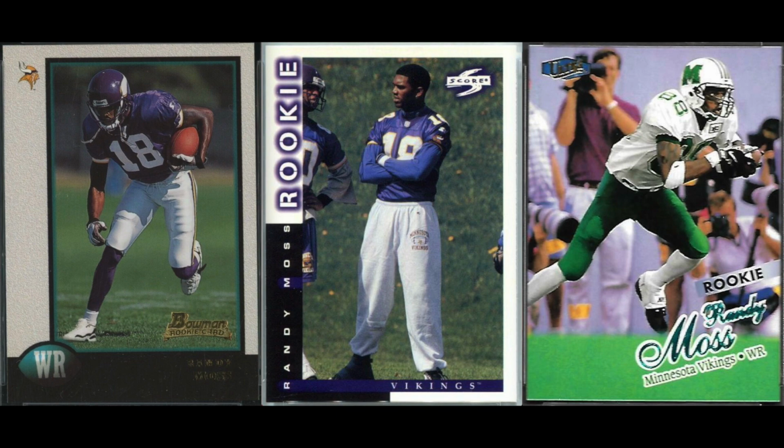Coming in with the silver medal at number 2 is Randy Moss, who ranks 4th all-time in career receiving yards, 2nd all-time in receiving touchdowns, and a 6-time Pro Bowler. His rookie cards are from 1998.